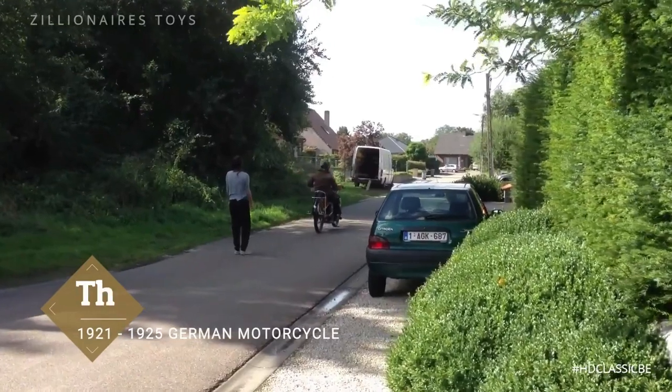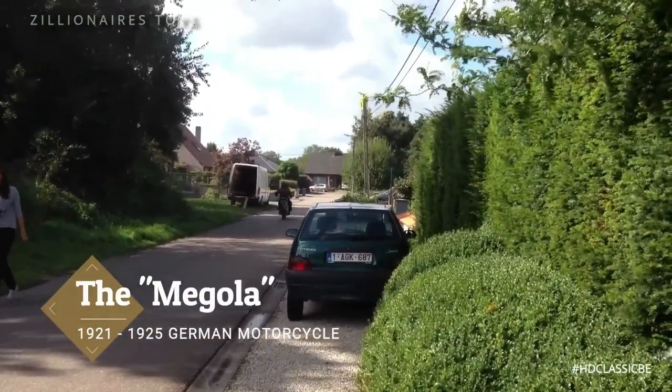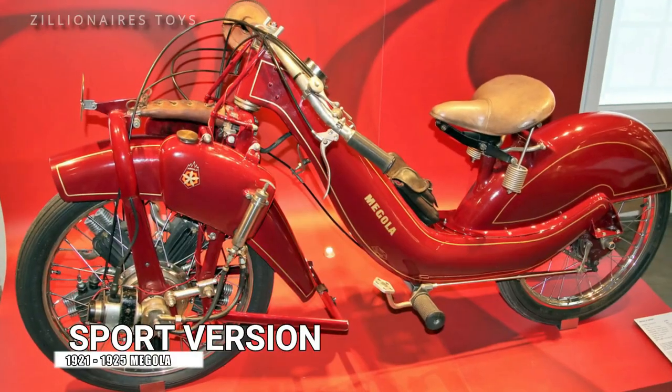The Megola is a German motorcycle produced between 1921 and 1925. It came in two variants, the touring version and the sporting version.